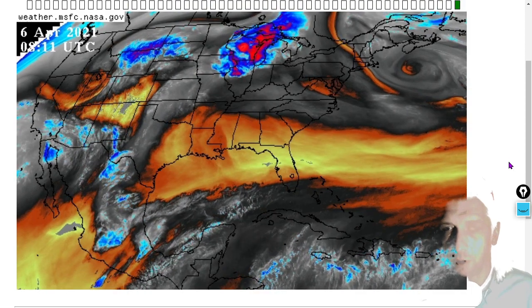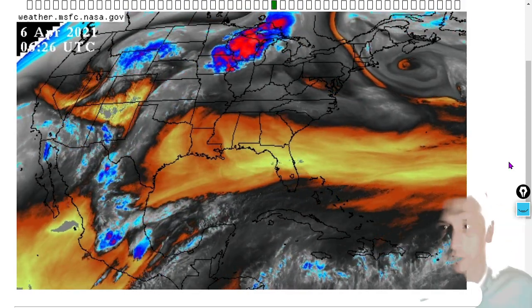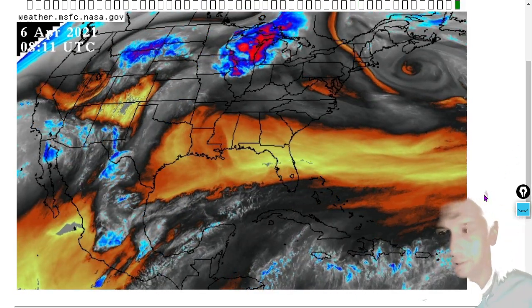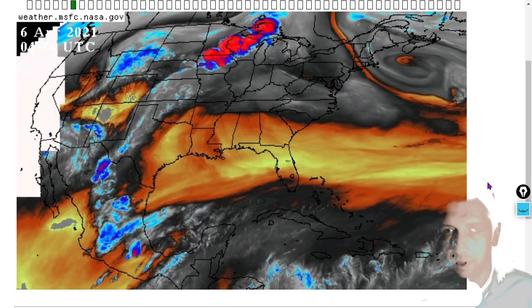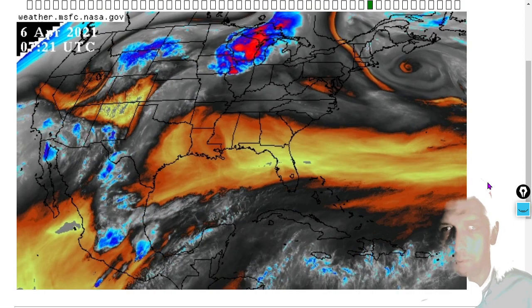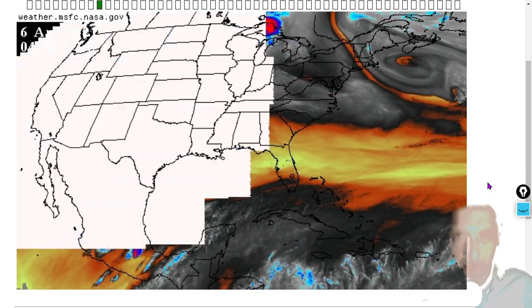As this rotating low-pressure system here just sits off the coast of Cape Cod, stagnating. And it's actually going to remain there. No input to really move it at the moment.